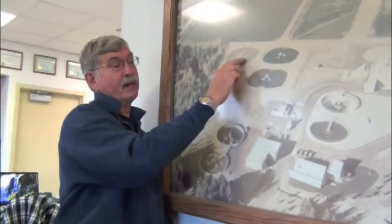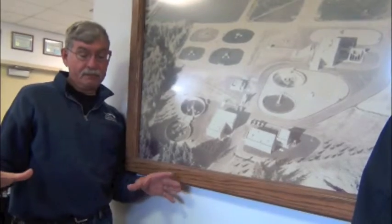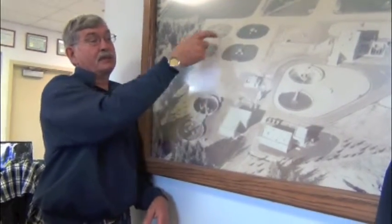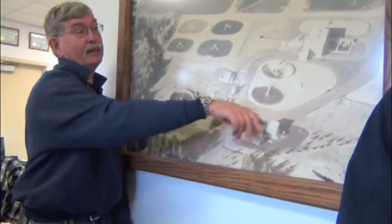After it's mixed and aerated with the raw sewage, we put it into a tank, and in the tank it settles, the solids come to the bottom. We take the solids off the bottom, we pump them back, and they meet the raw sewage that's coming in. So the raw sewage is the food, the bacteria, the bugs, they eat the food. That's just basically it. The water comes off the top of the clarifier, and it's treated further for pathogens and bacteria before we discharge it into the creek.